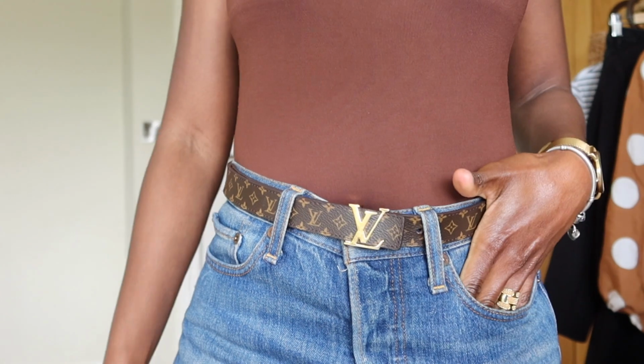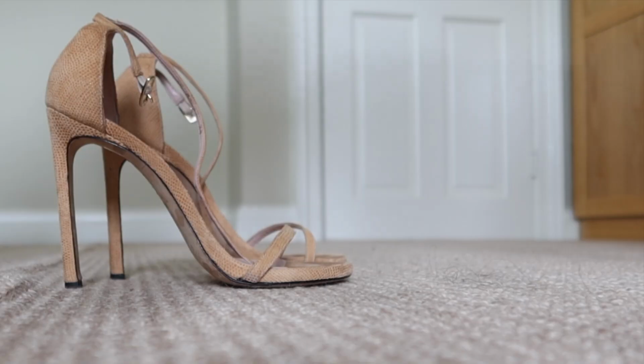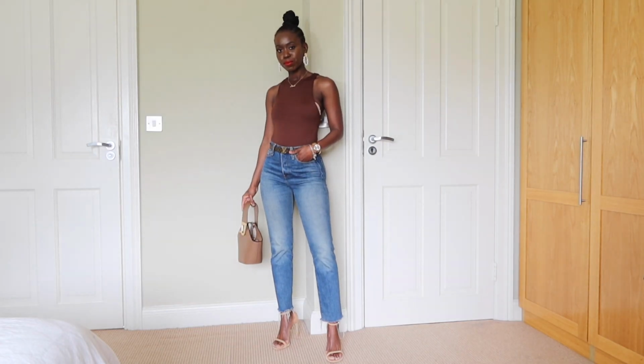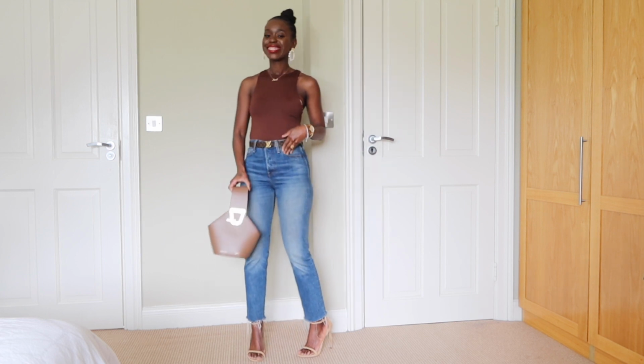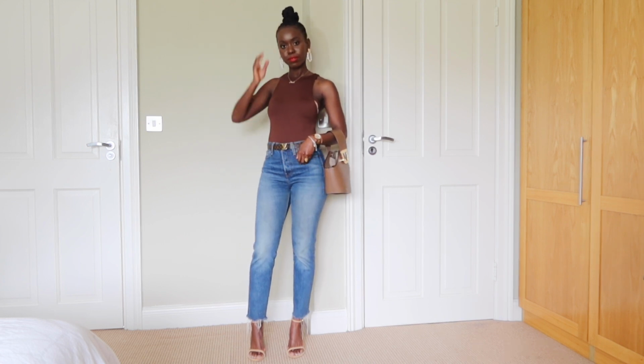And for my night look, I'll be putting on this belt for a bit of shape at the waist and my nude strappy sandal from Stuart Weitzman. Gonna take this Johnny bag again from Dance. This look is perfect for the weekends to meet up with friends for a few drinks, dinner, and maybe a bit of a dance.